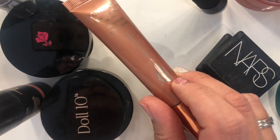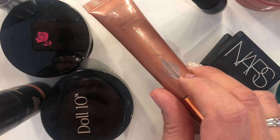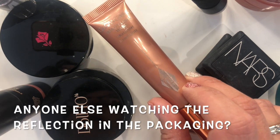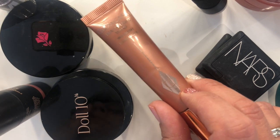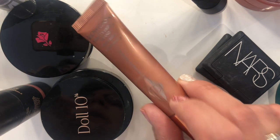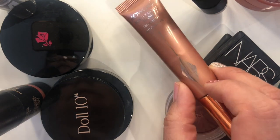Let me just put out this disclaimer: I do have some blushes in face palettes, and I have one blush already packed for vacation, which is the M Cosmetics blush. But besides that, everything else is here.